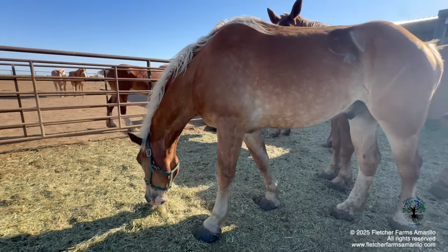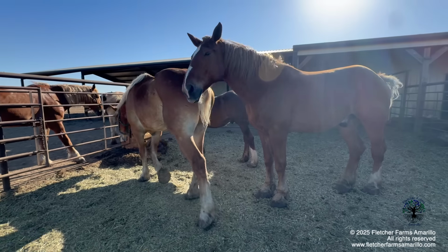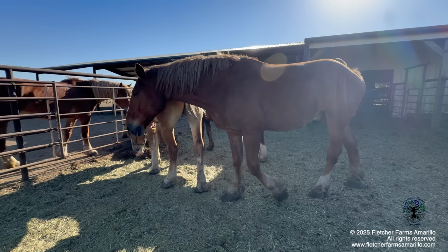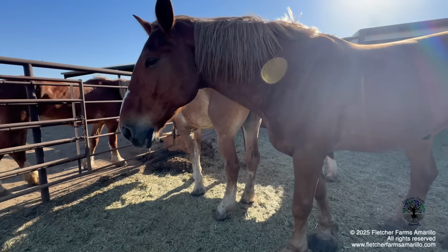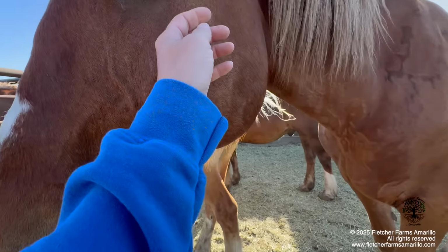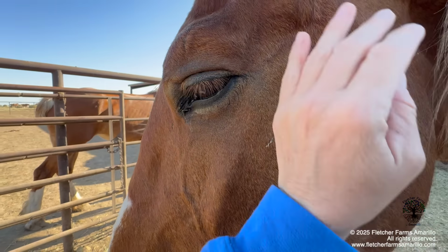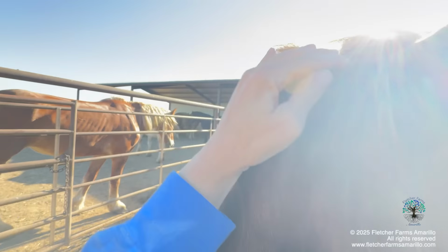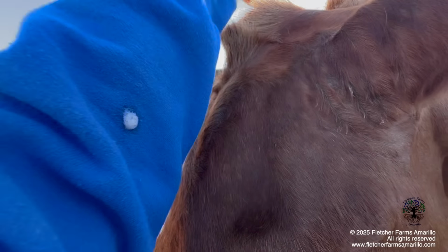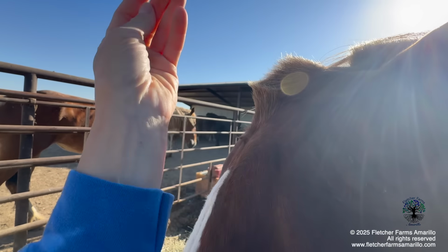Would you like your halter off, bud? Okay. Not as sweet as the other guy. You're so sweet. Yes, you are. You're a sweetheart. My goodness, you're like a little angel. Yeah, you got a buzz cut. We're gonna grow that out. Yeah, and you get to have a nice long mane, no mohawk, which that's pretty cool.